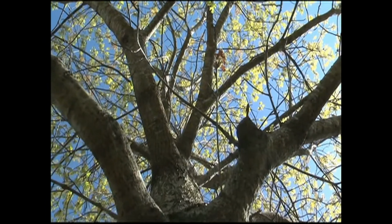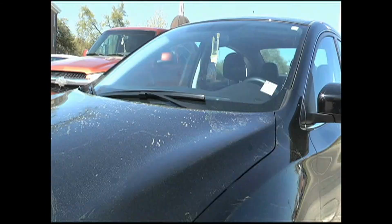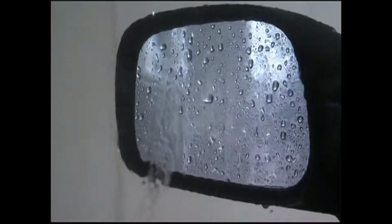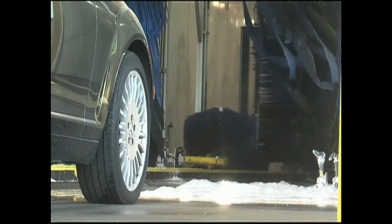Pollen spores are covered in tiny spikes to help them latch on to just about anything. So Lazzarino says you should wash your vehicle more often than not. At least once a week would be the best thing. If you can't make it to a car wash, Mother Nature may be able to help you out. So yeah, if it rains, it's fine. You don't have to wash it the same week.